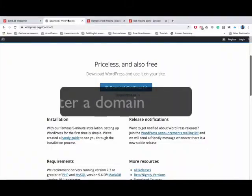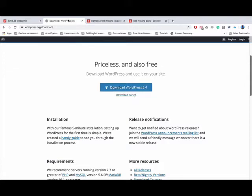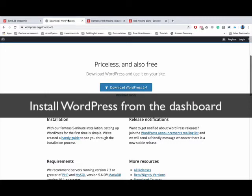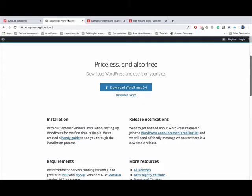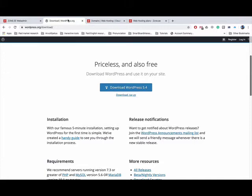So step 1. You do still need to register a domain, but this process is really easy and straightforward if you choose the right provider. Step 2. After your domain has been registered and paid for, you simply need to go to your dashboard and ask your service provider to install WordPress for you. The service provider will do this for you and email your credentials such as your username and the password to you. Okay, let's have a look at how to do this.